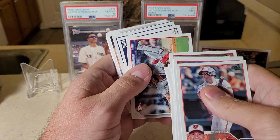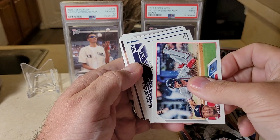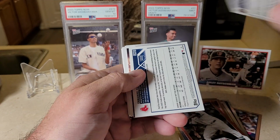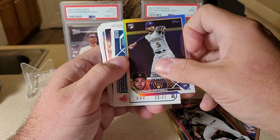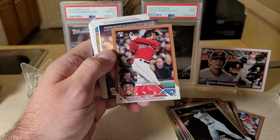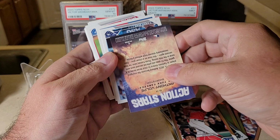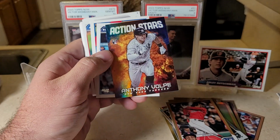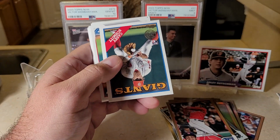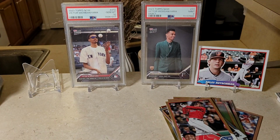All right, we got a parallel of Garrett Mitchell and a gold of Emmanuel Valdez. So Garrett Mitchell, that is the debut again. I'll take it. And Action Stars. So Emmanuel Valdez, true gold rookie. That's pretty cool. Action Stars, Volpe, which is a good looking card. That looks like it'd be a case hit, but it's not. Yandy Diaz, All-Star, and Casey Schmidt, 88. Bunch of base, pile is getting crazy.